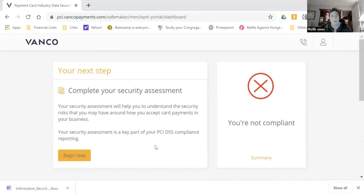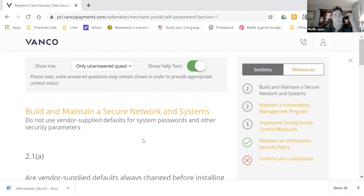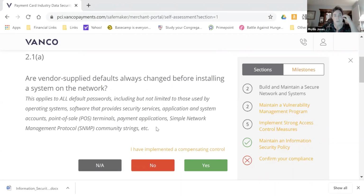Okay, so right now it's saying, okay, so you got this far, but you're still not compliant. We need to know more about your security assessment. So then we begin this step. Build and maintain a secure network and systems. Are vendor supplied defaults always changed before installing a system on the network? And so that applies to changing all default passwords. So what we're talking about here is, Vanco being an example of a system that's installed on the network, applying to the default passwords that we have for our own networks.